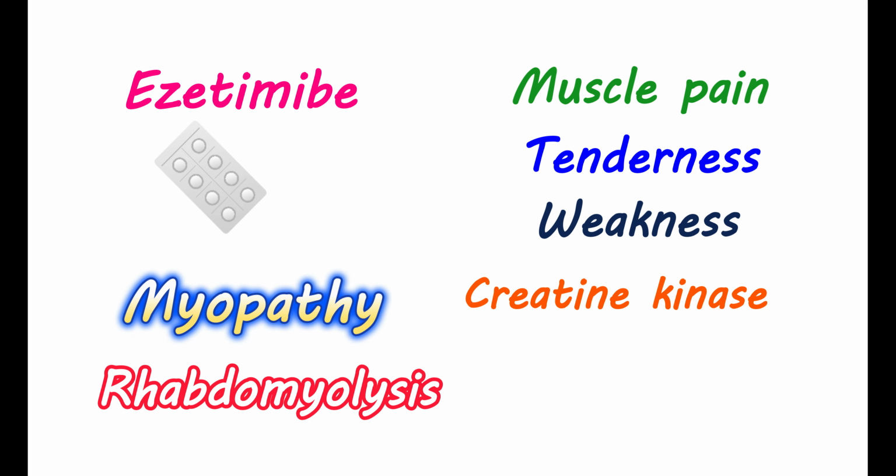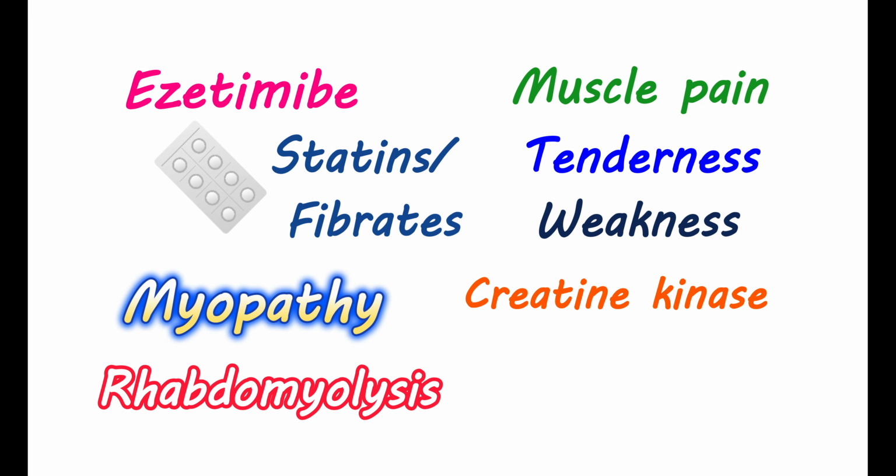Rhabdomyolysis is a serious condition that involves damage to the muscle, leading to dark-colored urine, confusion, weakness, muscle pain, vomiting, and irregular heartbeats. However, ezetimibe is not directly involved with myopathy and rhabdomyolysis. Generally, when you combine ezetimibe with other medications like statins or fibrates, which are again used to control cholesterol levels, then myopathy and rhabdomyolysis may be more pronounced. If you develop such conditions, you should discontinue this medication along with statins and fibrates.